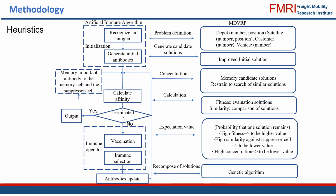Then comes the heuristics. In this research, we use an artificial immune algorithm to improve the final solutions. Because the process of this algorithm is complicated, I will not give a detailed explanation here. However, I want to focus on one operator, the immune operator. It consists of vaccination and immune selection. Because the artificial immune algorithm is inspired by immunology, the immune operator is different from other heuristics because it has a memory mechanism which can be used to improve the solutions.